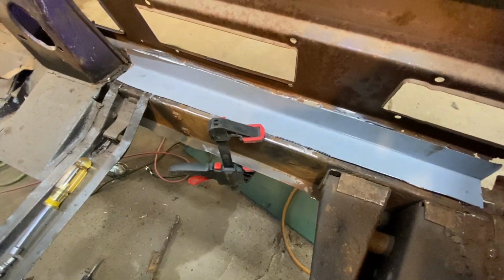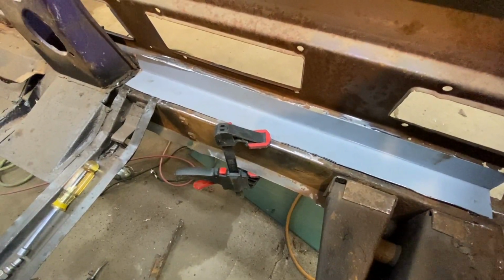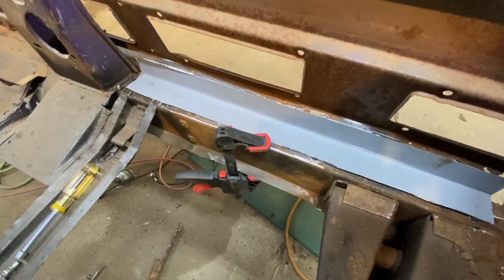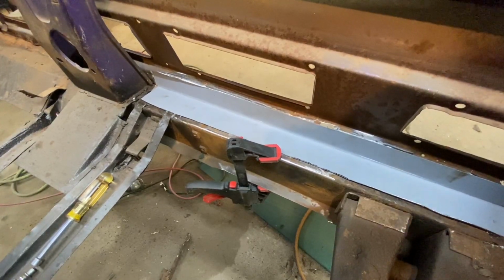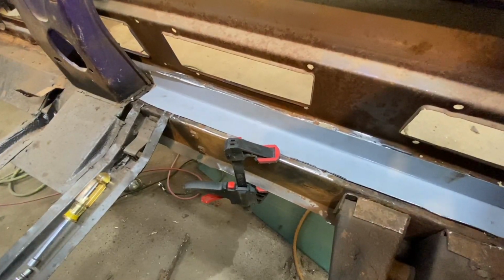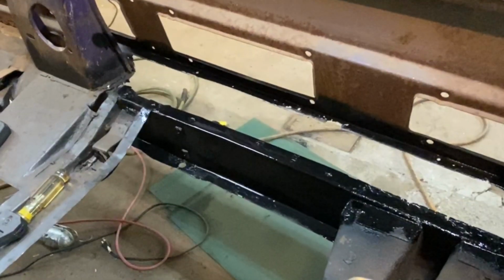And of course it will be blasted with seam sealer anyway, so it won't matter. But again, we're not trying for originality here, we're doing function. That's what matters. So it needs a little tweak here and there, but for the most part it's close, and I think we can just get it tacked in place once I drill the holes in.